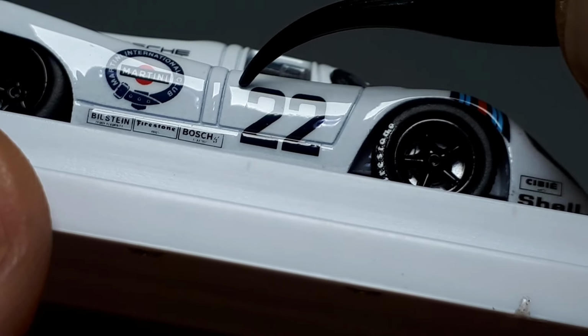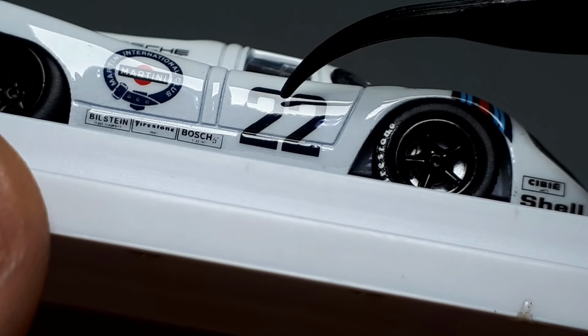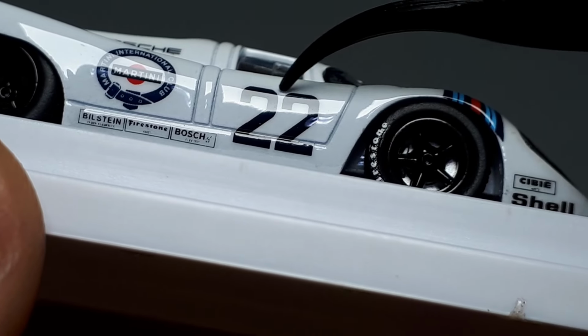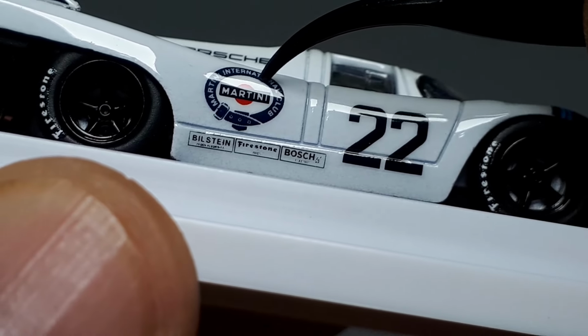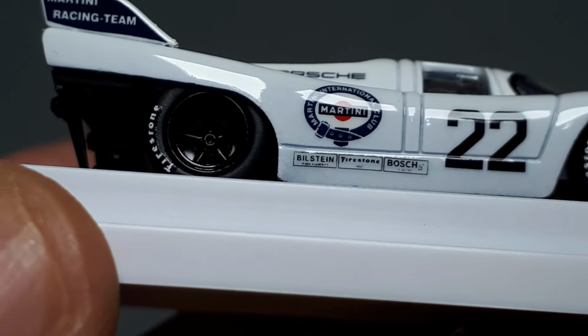You see how this sharp reflection? There's no break in it. If this is a tampo print on top of the Clearcoat, you would clearly see that being on top, but it's not. So that's really great. This is all very legible, all this text, very good. This looks good as well. Yeah, very nice, very impressive.